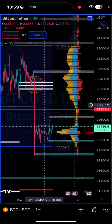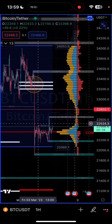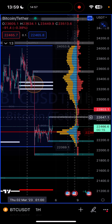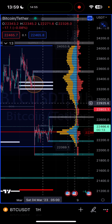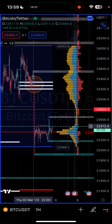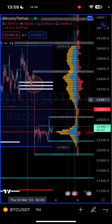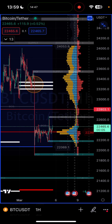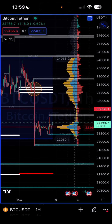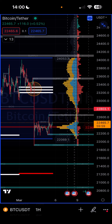More interestingly, we have here a huge vacuum. This is obviously caused by the fact that we dumped so heavy, not leaving any liquidity in between the areas of 22.4 to 23. So what that means is that the price can slide through this channel like a black hole, in one way or another.